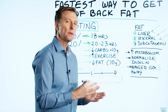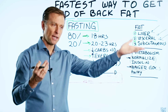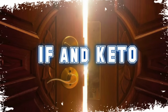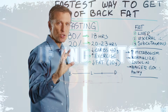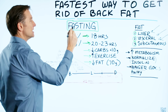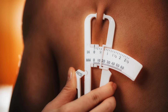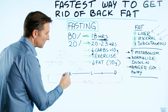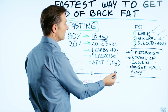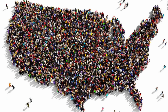Now, some people will be able to lose that extra fat, but most people will not. So if we compare keto with intermittent fasting, fasting is actually more important. However, if you combine them, you'll have even better results. So I'm going to assume that you're doing keto. That being said, 80% of the population, if they did fasting for 18 hours, would be able to get rid of their back fat over a period of time. So let's say, for example, they skip their breakfast, their first meal is at 12, and their second meal at 6. That will give you an 18-hour window. So this should work for the majority of the population.